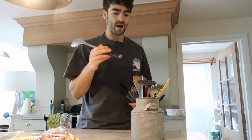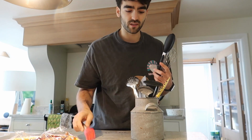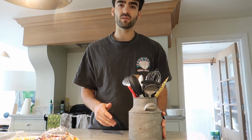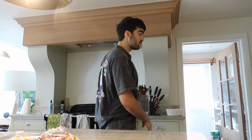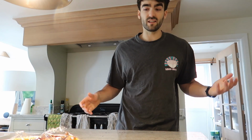Other than that, I got like a masher in there, a little brush to coat stuff with. That comes in handy. And these things are not expensive. They all cost like a few pounds, and you can get them from any large supermarket really. And it's just good because, you know, when you need it, you can easily get caught out if you don't have the right equipment.